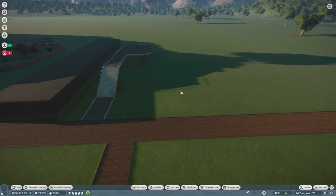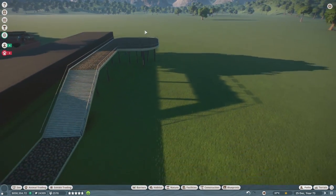So let's find the stairs like that. That should be enough space for people. We're going to fancy it up a little bit, make it pretty.